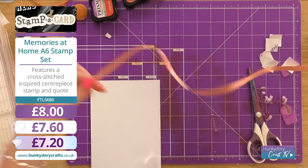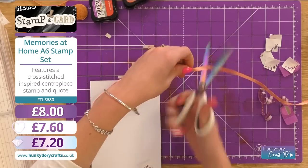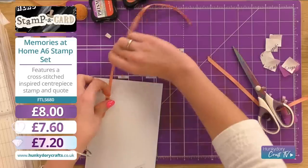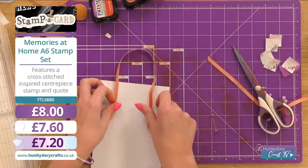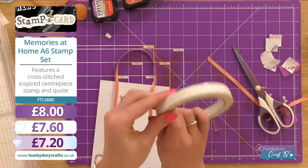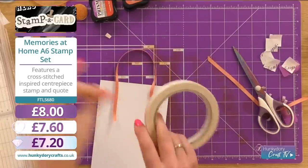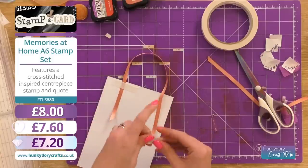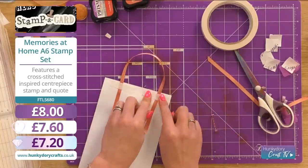And then if I secure a little piece of cardstock on the back, it should cover up my gluing down. So yeah, let's go with that. So let's go with some tape. I really am going rogue. I'm making a little hanging sign. We'll just secure that down. It's so nice to make something different. It is, isn't it?